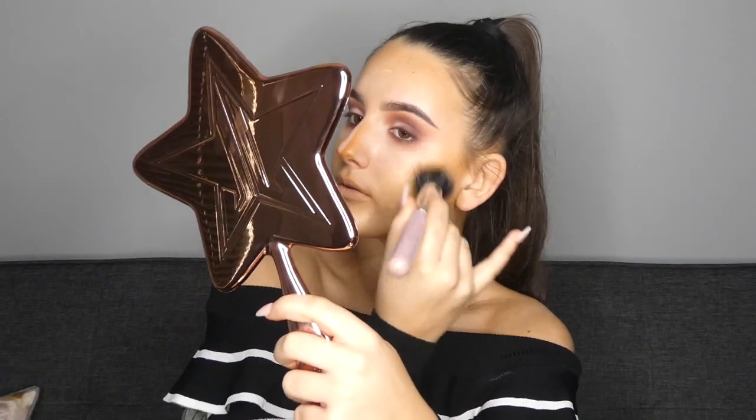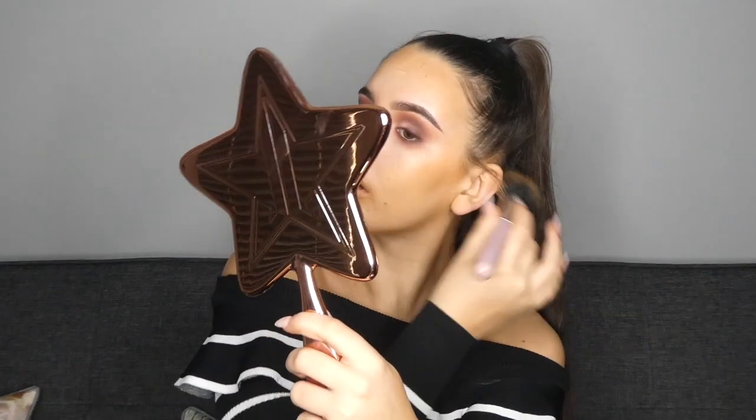Just going over that contour, but very lightly. Dipping back in when you need to, obviously. You don't want to use too little foundation, but you don't want to use too much. But once that's in, it should be looking very nice.